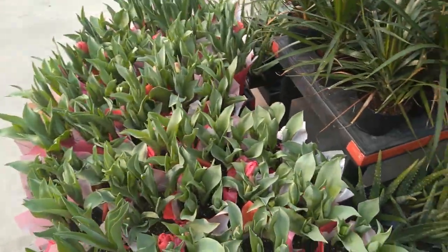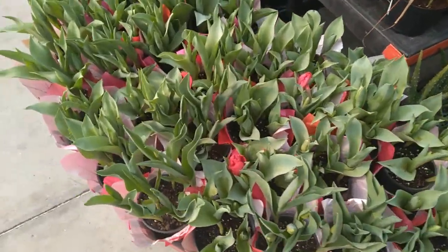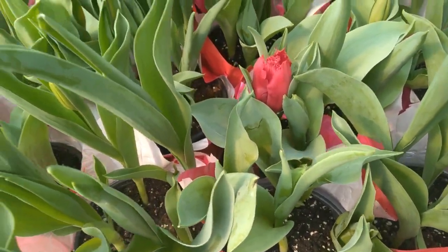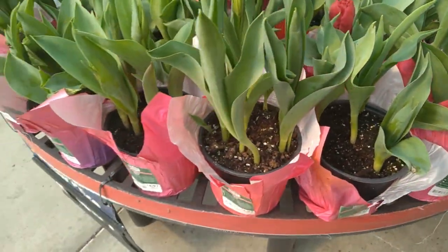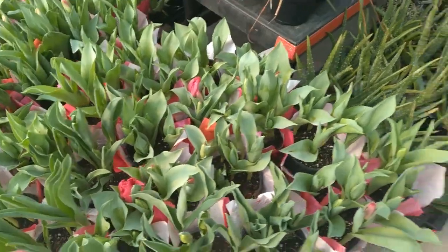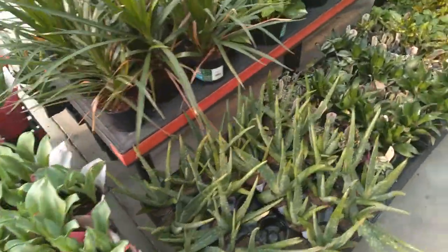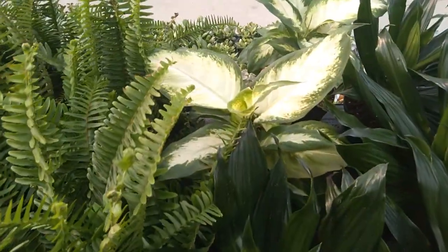Now these here, if I ever get a house with some land, these are tulips. I've always wanted a yard full of tulips. Like when you see them on TV and in the movies, they're just wonderful. But yeah, these are tulips, and they are for $97. All right, let's go back down this way. There's a dumb cane in there as well, Dieffenbachia.